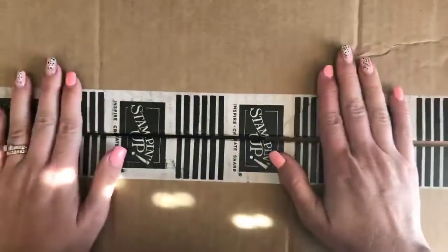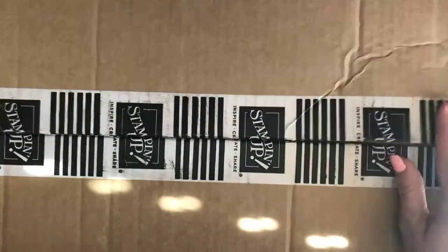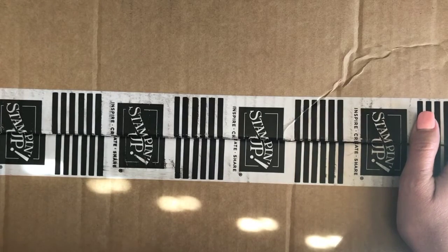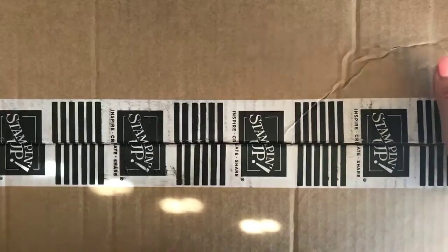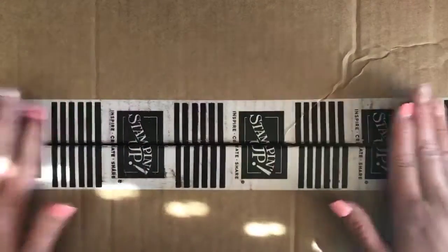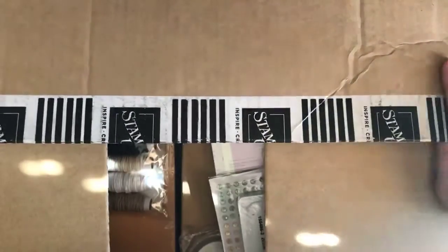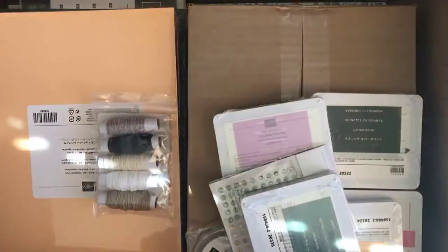So this is actually my pre-order. As a demonstrator we are allowed to order a select amount of products from the new catalogue, and they give us a list of things that we're allowed to order. So we can't order everything from the catalogue yet, but we do get to pick a couple of little things. So this is my first order from the new catalogue, and I only got a couple of things, but I thought that I would jump on and show you them because they're so pretty. And I do have another box coming with some more ribbons and things like that in it.